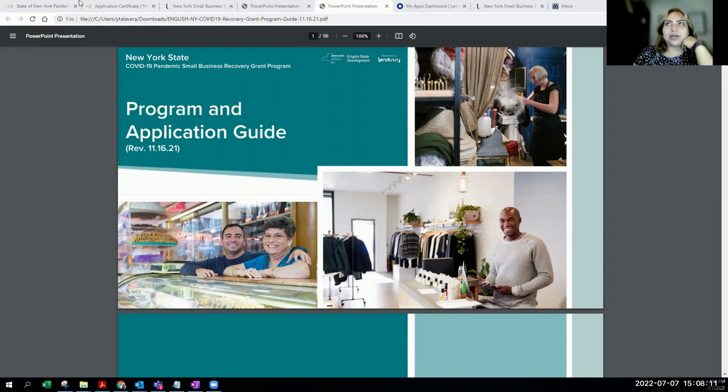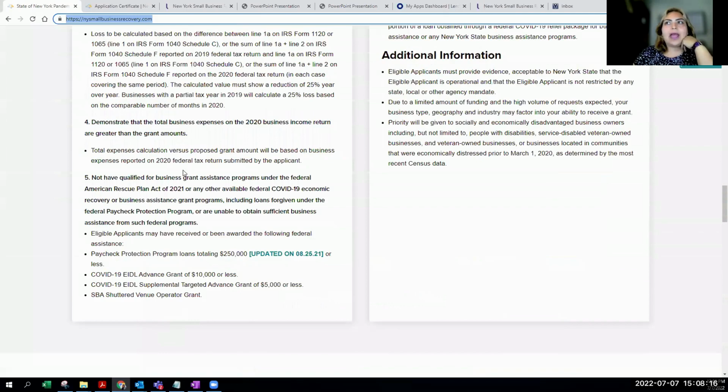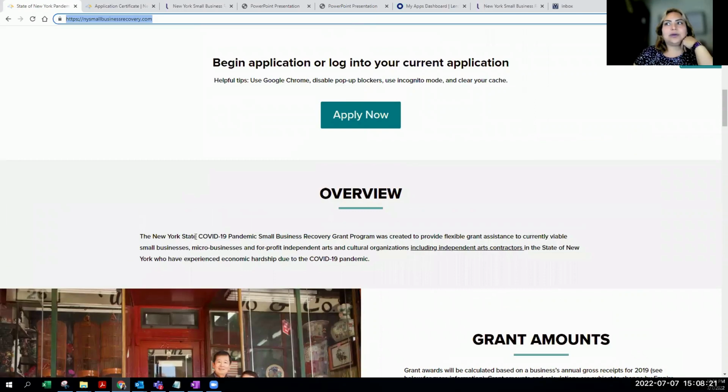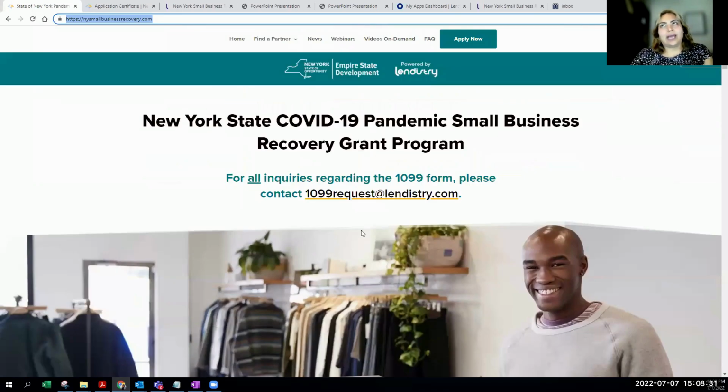We are the administrators for the State of New York Empire State Development Small Business Recovery Grant. It is the New York State COVID-19 Pandemic Small Business Recovery Grant Program, as seen on the screen. You can locate this information at nysmallbusinessrecovery.com. All the information that I will be sharing with you is available to you for you to apply.